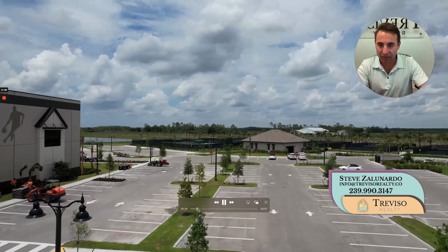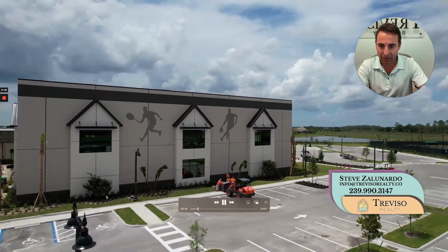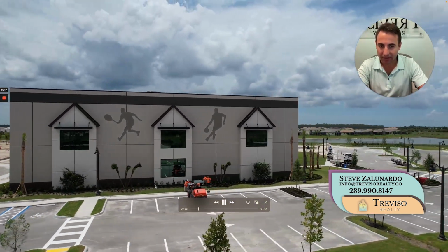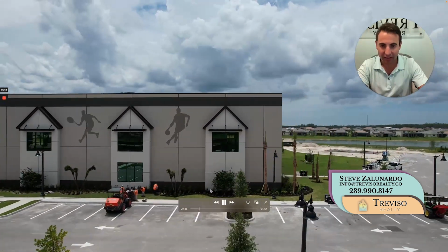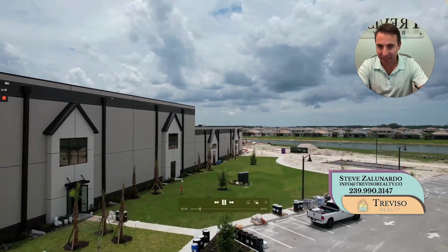This is all stuff we've seen. Okay, so here you haven't seen this, so all the landscaping around the building is going. My new drone skills, we can fly and circle the object. Yeah, so all nicely done. Look how beautiful that is.